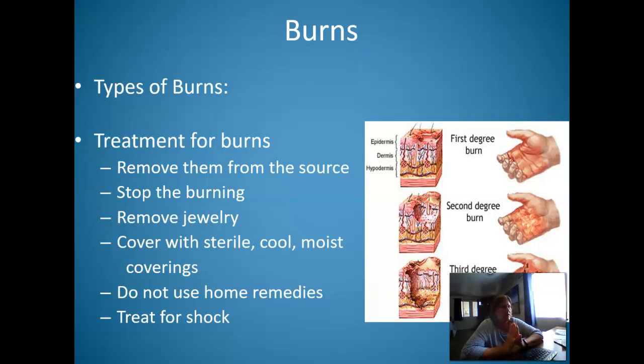Don't use home remedies, and again, there's a good chance they're going to go into shock, so start thinking about shock. Keep them at a normal body temperature, talk to them, reassure them, keep them nice and calm, and if there's no injuries to their head, neck, legs, anything like that, you can raise the legs up a little bit so it brings the blood back up into the main part of the body.